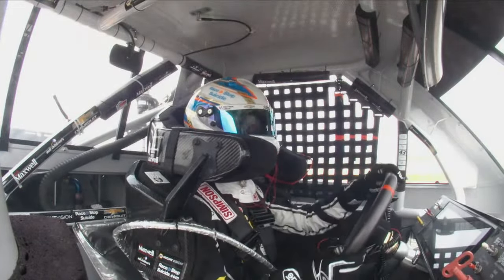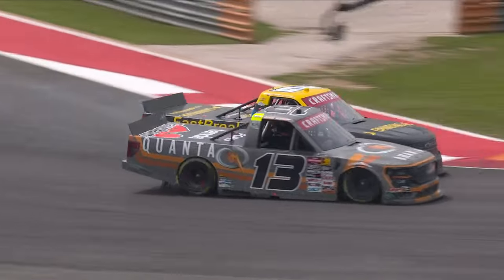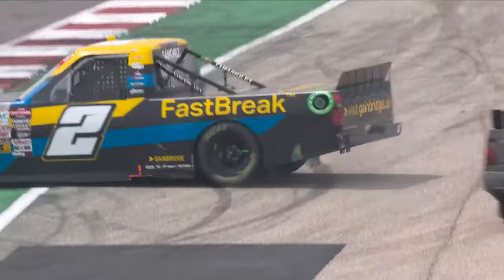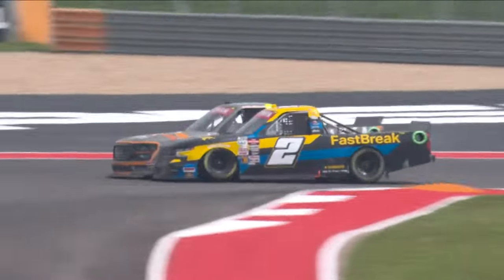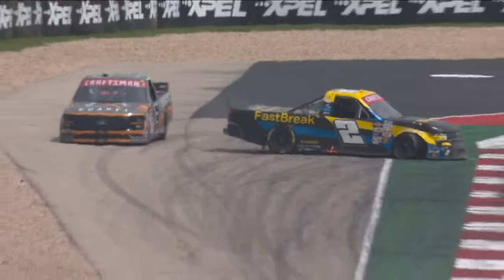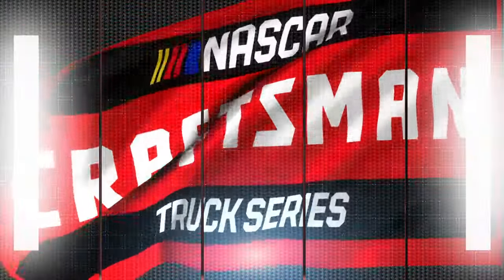Another spin by Connor Zilich, but he keeps it running. See Nick Sanchez on the inside. Wow, he leaned on the 13, Jake Garcia, but still spun around. Just got in there a little hot. You can see the front end sliding up, and yeah, bam, around he goes. And Sanchez trying to make up some lost ground. He had that penalty, had to pit before that, so he was mired back there.